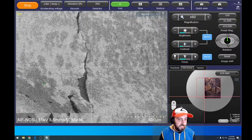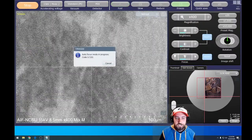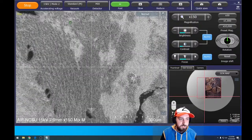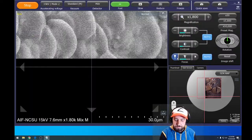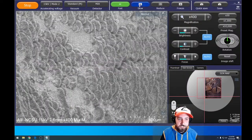Another thing that I'm going to point out on the chocolate is kind of how I see these light and dark areas. Let's see if I can move a little bit over here where you can see more of that. And we'll start scanning slowly.